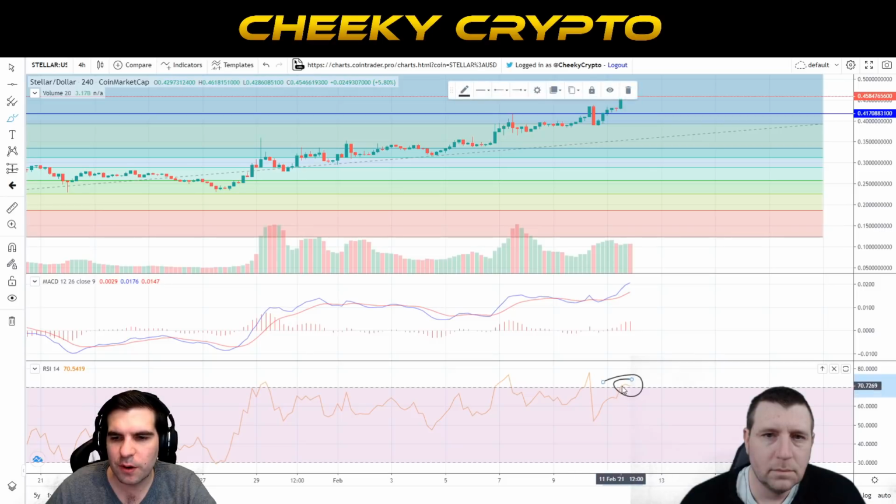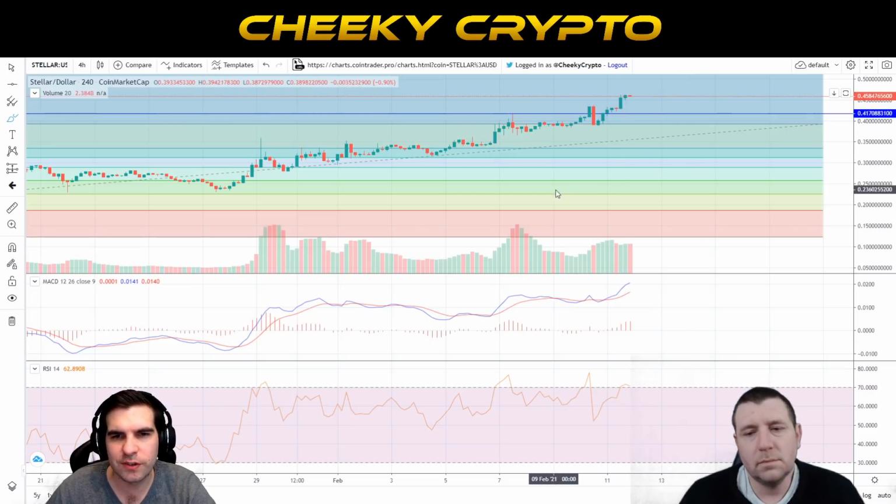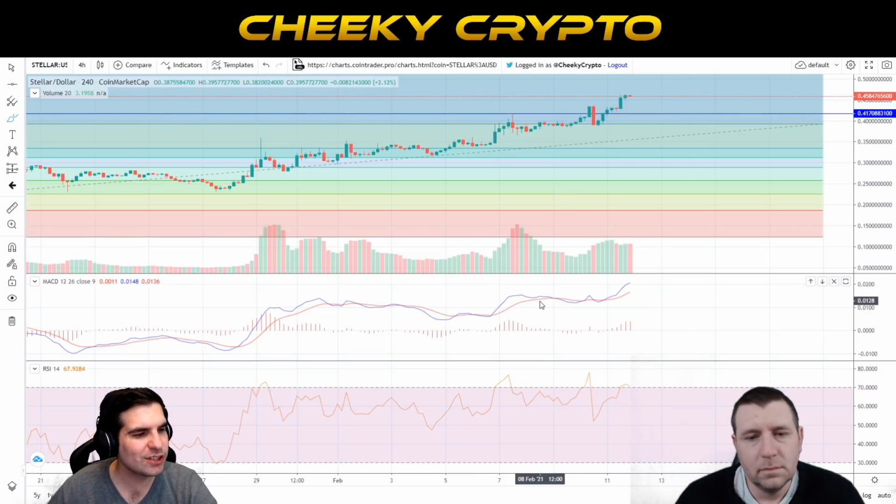So we've only just become overbought, with a slight pullback in the most recent 4-hour window here with some selling pressure happening. But ultimately, if we can reduce the volume here, we can correct the RSI a little bit lower and then kick that volume back up, we should be able to continue this upward trend and upward motion. So the 4-hourly chart, Chris, is actually looking quite nice for XLM at the moment.